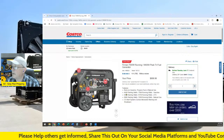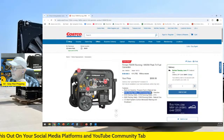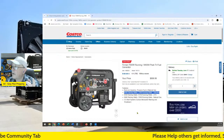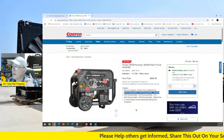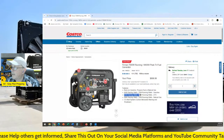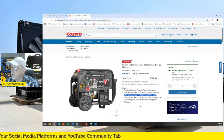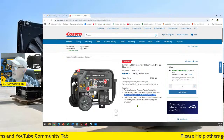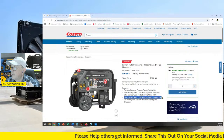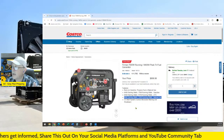And you got to realize this on the tri-fuels. There's something very important here. Gasoline: it's a 7,500 watt continuous, 9,400 watt surge. On propane, it's 6,750 continuous, 8,450 surge. For natural gas, it's 5,500 running, continuous watts with 6,900 surge.